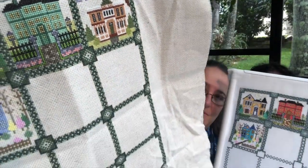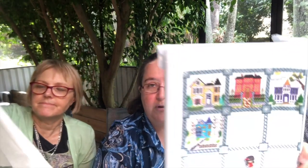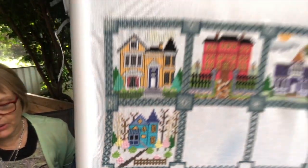And then, as I said, Susie and I have done the next one, and we didn't talk, we didn't just talk. We picked blues. It just so happens that we both picked blue.